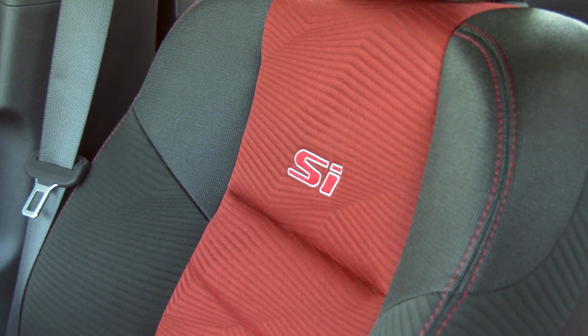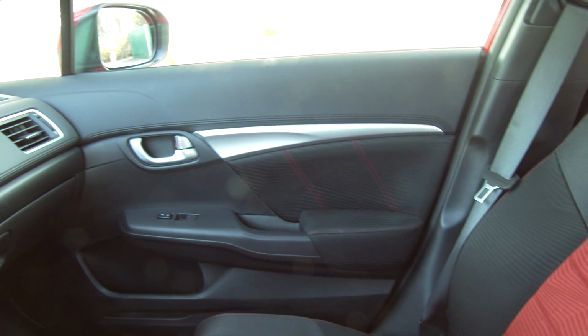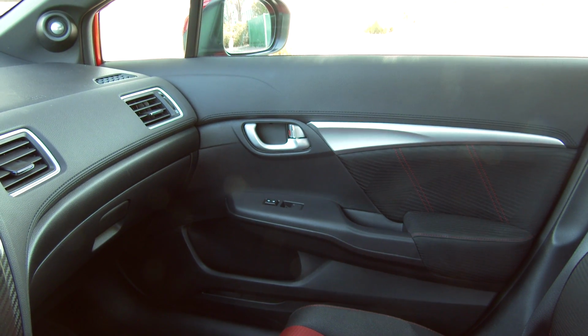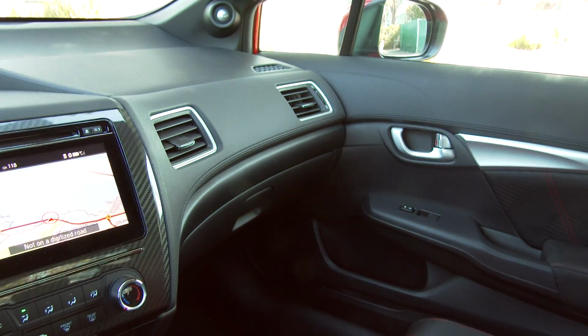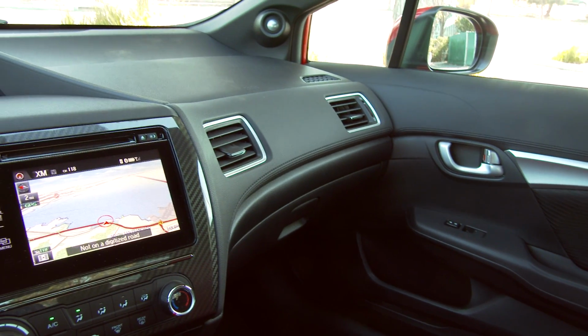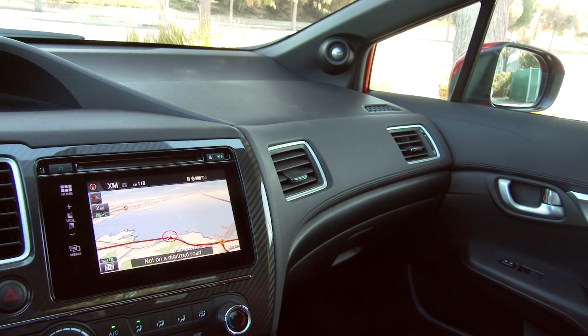Since we are in a Civic Si, we have Si embroidered there on the seats. You'll notice that we do have about the same level of quality as every other Civic out there. So we have some soft touch portions on the doors, a lot of hard touch plastics going on as you'd expect in this particular category, of course. Now, over on the dashboard, you'll notice that Honda has changed things a few times in this generation of the Civic.